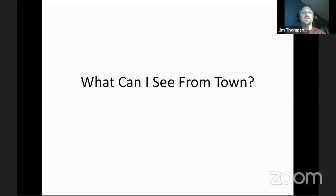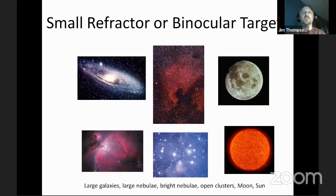Now, we've talked a lot about the types of objects that are in the sky. We've talked about how different telescopes are better suited for different objects because of their size or how dim they are, but we haven't really tied it back to what you do if you live in the city. So I have 3 slides here that break up the types of objects and the type of telescope that they're best suited to observe.